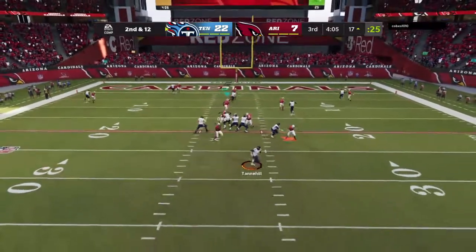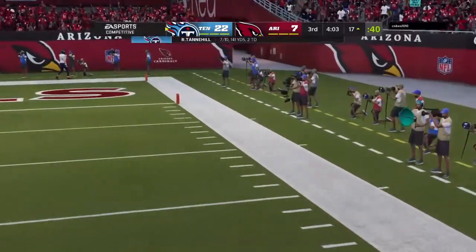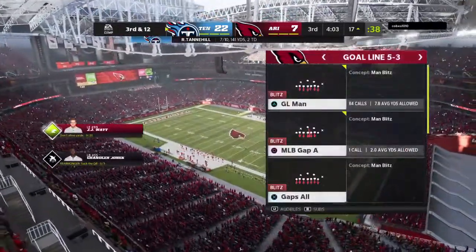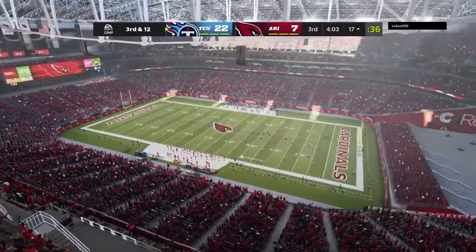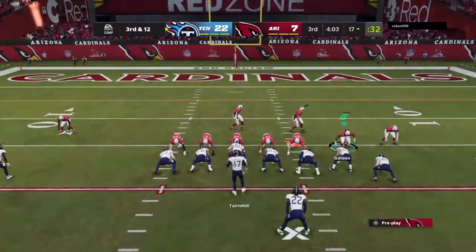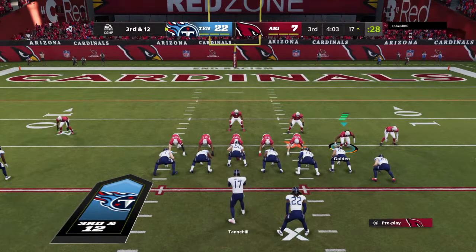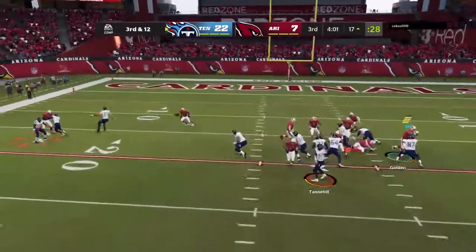Here's Tannehill. Eluding the pressure right. Nothing open downfield, so he'll throw it away. Well, I like that right there. Not only was it the right play, throwing it away like that, frankly, I think it was the only play. Yeah, got outside of the pocket, realized he had nothing, just chucked it free. Yeah, live to fight another down, right?